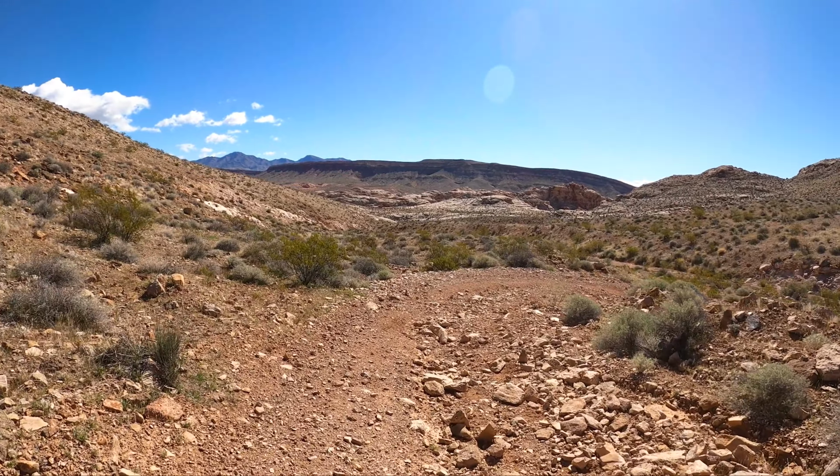All right, there's this little spot here off the road. It actually looks like it's an old road cut, but this is what we're going to take and work our way over to that ridge.